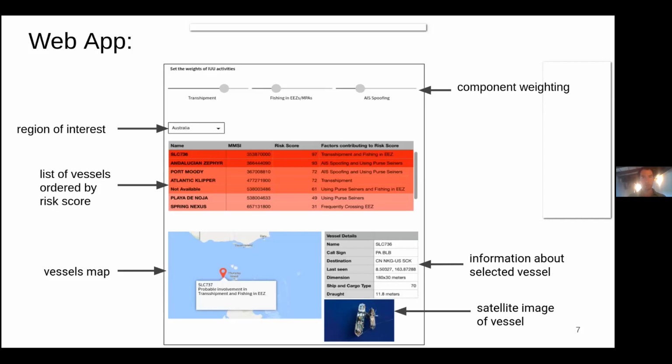We wanted, in the 12 weeks, which is quite a short time really, to create a proof of concept to show what sorts of things could be done with these data sets. Our end goal was to have something as a web app where you can set weights based on these different IUU behaviors, these component weights at the top. You can select a region of interest and see a list of vessels sorted by their likelihood to be engaging in illegal fishing type behaviors, and then get information about any selected vessels. So potentially the Coast Guard or enforcement agencies can intervene at this point.